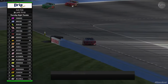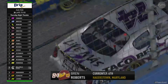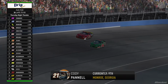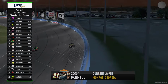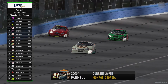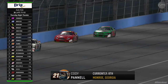Seeger's in. Fort Valley, Georgia's Matt Seeger down into the pits. Aaron Edwards stays out. The top 7 stay out. Jeremy Brio on the outside, singing that car at 9,000 RPMs. Cody Pennell right behind two-time TNT champion Tom Sears. And they're slowly filtering in. I thought that everybody would just rush in all at once, but I guess some guys are going to be gambling on that caution, but some guys are going to be betting on being faster on fresh tires. That's the dilemma, isn't it?